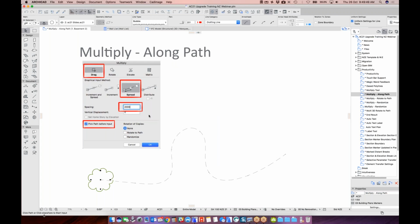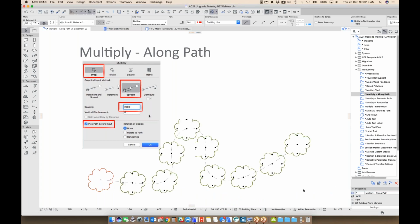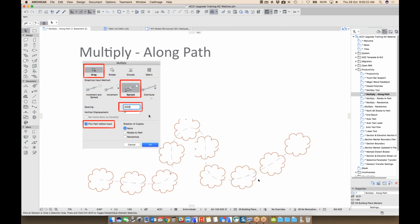Down on my status bar, because everyone uses the status bar, I hope, down here you want to click your path. The path is going to be this dashed line here. So clicking that dashed line will set your path, and that's now asking you to enter the reference point, the drag reference point. So it's going to be the center of my circle. And then as I move my mouse, I can either follow the path or I can continue my mouse out to the right and click to finish. And I have these trees rotating to my path.